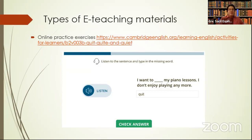Okay, so just to give you an idea how this works, for example, if you're using a Cambridge site or material, the beauty of this is that since we will be doing an autonomous kind of instruction or learning for our students, you will have this site right here, and I think this is a vocabulary exercise. It's about the use of quit, quite, and quiet. For some learners, it's kind of confusing.